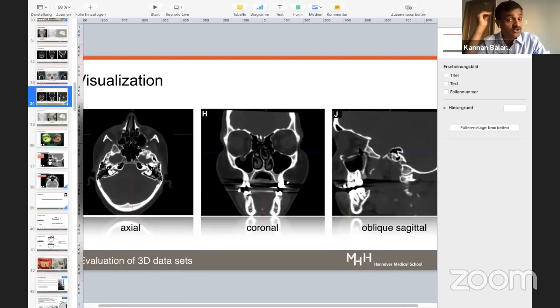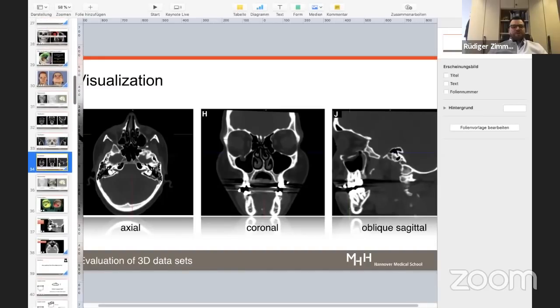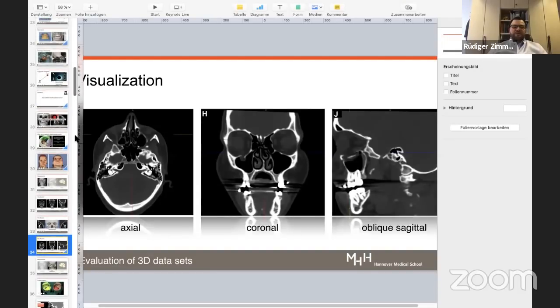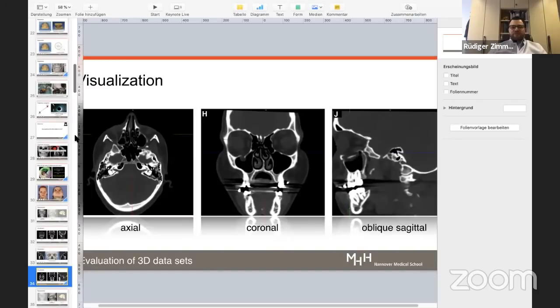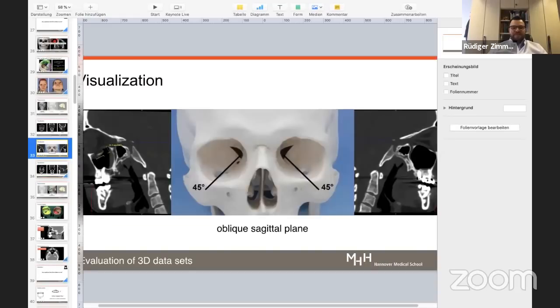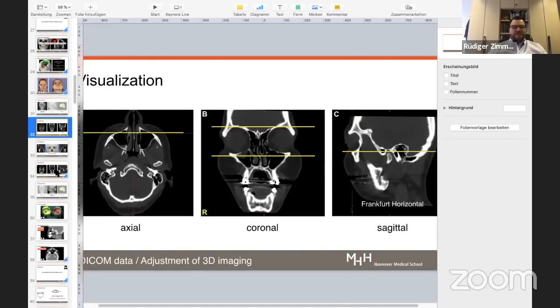What software do you use, or what software do you think is better? For the DICOM software, something like Osirix. We have one which is called Visage. It's a very expensive server-based software, which is very good. And we use Co-Diagnostics, which is now transformed to Straumann for dental implants. But again, no matter what software you use, you should be able to do something like this.